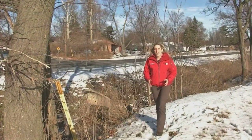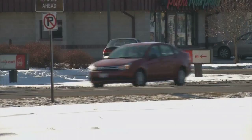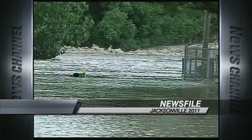It's hard to tell right now with these low water levels, but I'm walking alongside a brook that's known for overflowing its banks. It's an issue that's drained Jacksonville of money and resources, and one the city is hoping to stop up around the bend. The town brook is the access to bring the waters through the town. But this was never what officials had in mind.